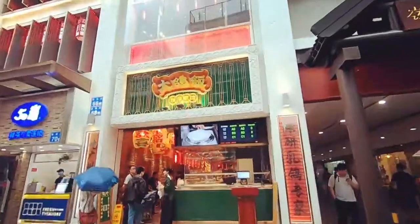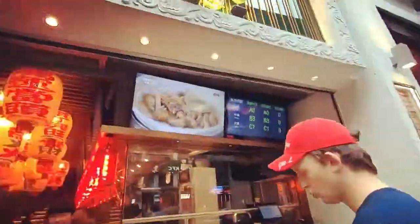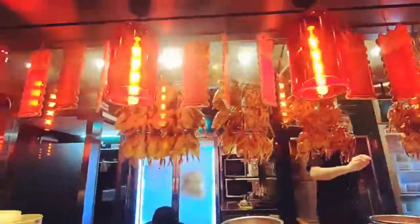Because I didn't get the baby pigeon yesterday, to make up for it we're going to this restaurant. Expecting to see 5,000 dead pigeons in this restaurant. Dead pigeon!